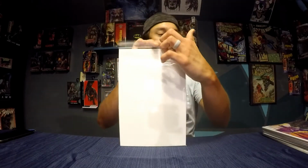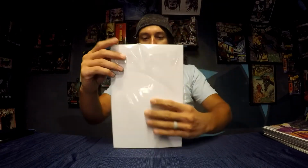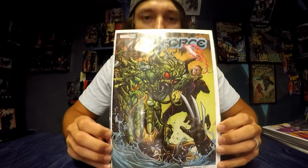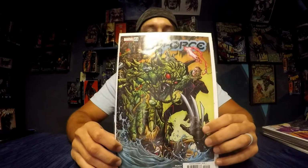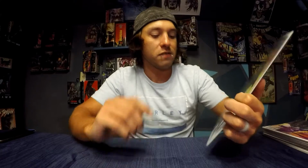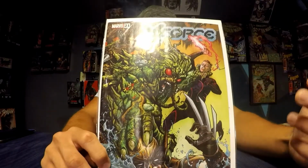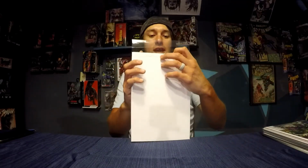So we end up getting X-Force 21 as well. This is a $3.99 cover. There you go. There was multiple covers of this. I just went ahead and got it just to fill in some space for my X-Force. I really like the cover of it. You got everybody getting just manhandled. You even got Wolverine's claw coming out of the water right there. It is a cool cover. So we ended up getting that right there. We got the Immortal Hulk number 48.